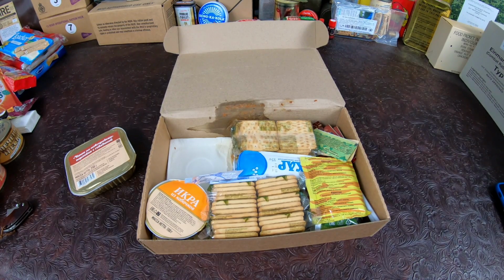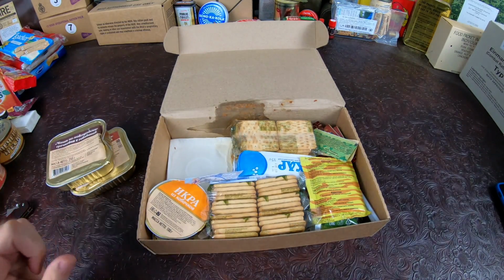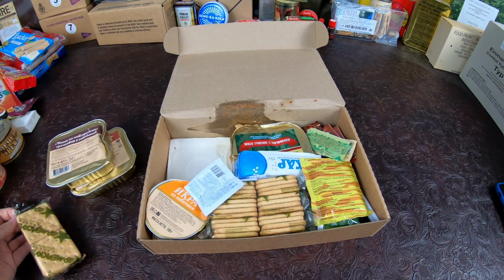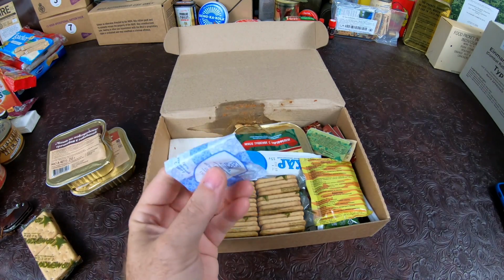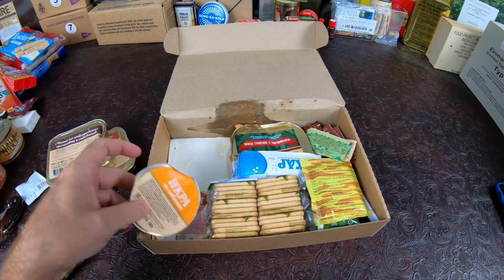Ooh. Give her a little squeeze. This is not the one leaking. I see what's leaking. First of all, those crackers are still good. Let's go ahead and unpack the rest of it. A moist towelette, which I have not seen that kind before, which we're definitely going to need with this one.